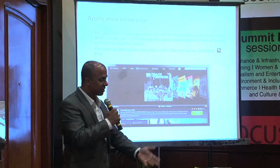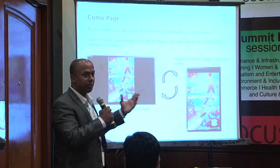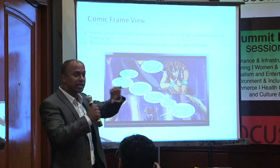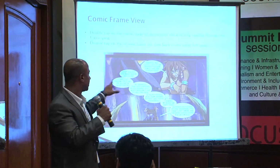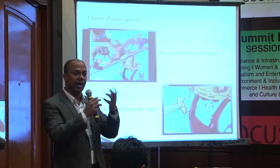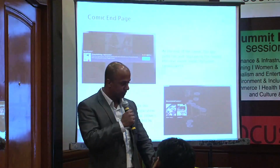The key features, as I said, this is how the home page looks. We have a search function. Our comic is read in both horizontal and vertical modes. This is where we differentiate ourselves. We have a frame view, an entire page. You double click on any frame, and then that frame occupies the entire screen size. And further on that, you can even zoom further, because there are a lot of comic aficionados who want to enjoy the art of the comic, and they would like to see the finer details. So we even have a zoom option. We have a comic page jump option.